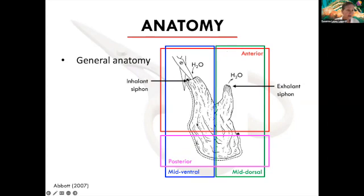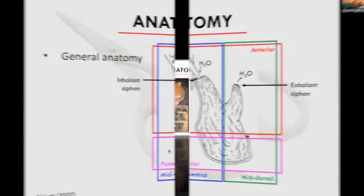So when we have a sea-squirt like this one, we will say that the part where the siphons are is called the anterior part of the sea-squirt. The part where the animal is attached to the substrate, we call the posterior. Where we started our cut by the inhalant siphon all the way to the base, we call the mid-ventral region. And what will be the mid-dorsal region? Well, the opposite one, where the exhalant siphon is all the way to the base.